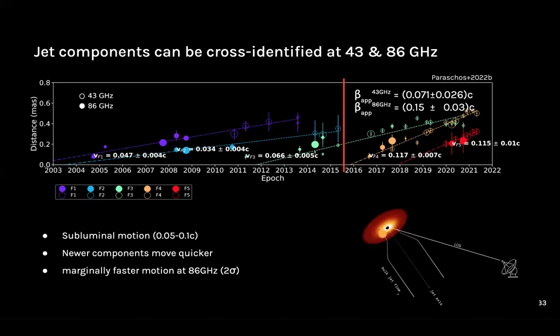And this might also be due to the fact that at 86 gigahertz we can look deeper into the jet flow, where the spine is. And with 43, we can't look as deep, but the sheath is, which looks slower. And this is just a cartoon of what we might be looking at. So we have the components initially slow in the point flux region, and then we can start seeing them speed up.